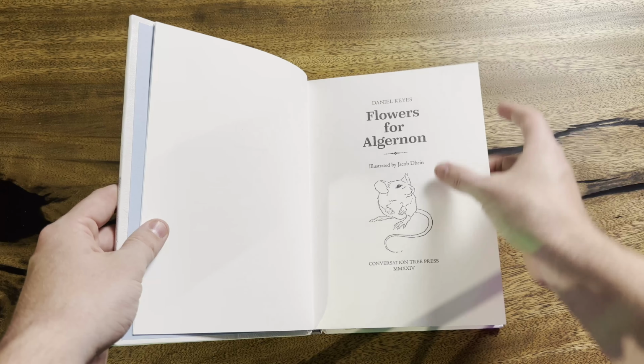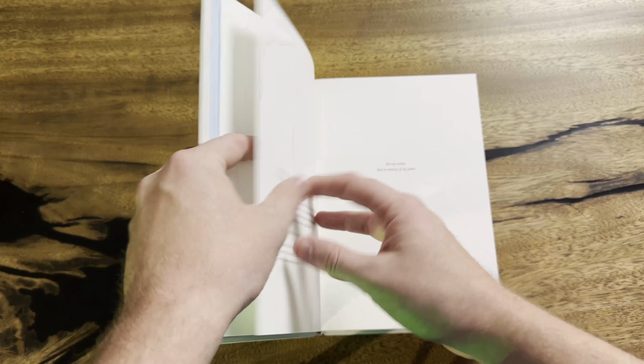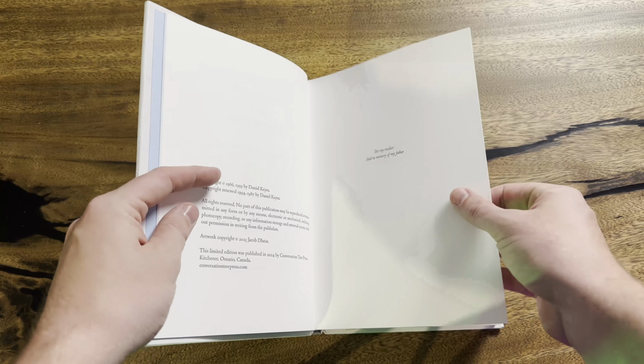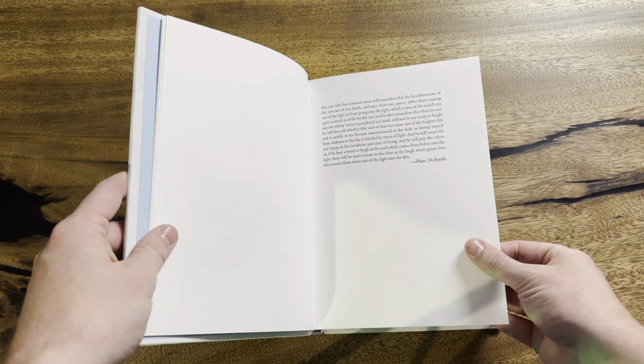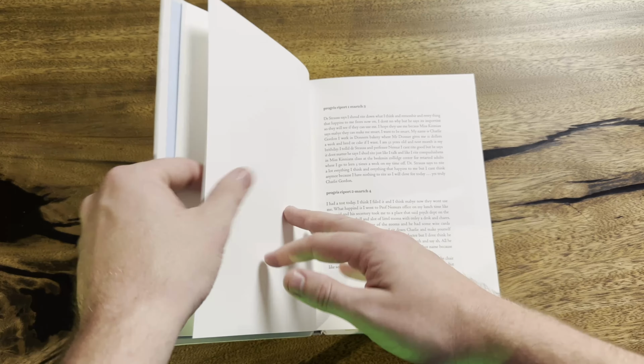So I like the pen, the little ink drawings like this. I think there's a mix. I don't remember the count. It's a mix of tipped in full color illustrations and then those ink ones. Quote from Plato's Republic.